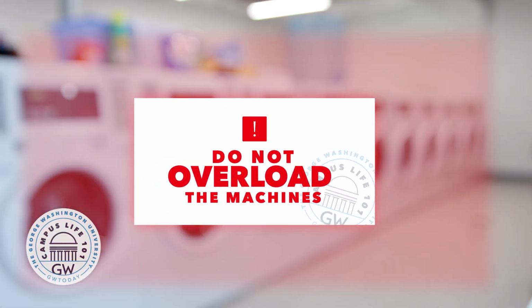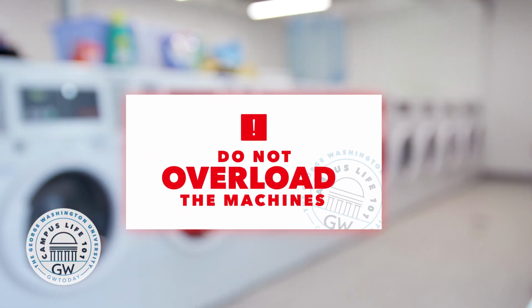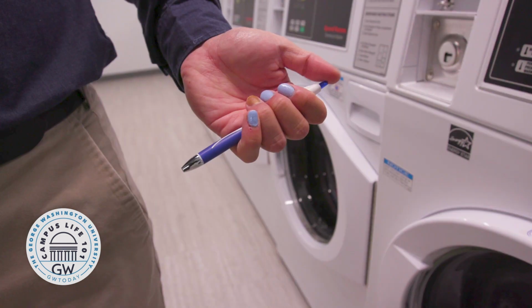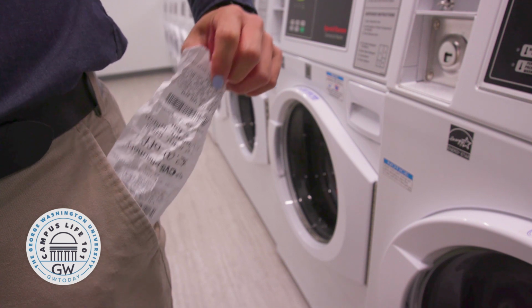Warning, do not overload the machines. They will break, and your dorm mates will be mad at you. Now that you've sorted your clothes and are ready to load the machine, make sure to check and empty any pockets. Obviously, you don't want to run your phone through the wash, but paper, gum, and other loose items can damage your clothes and the machines.